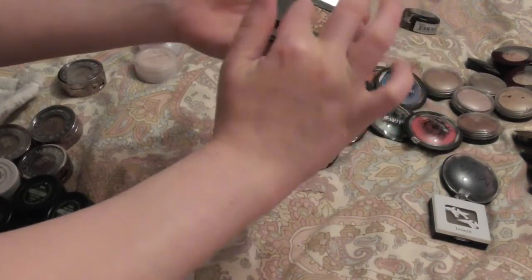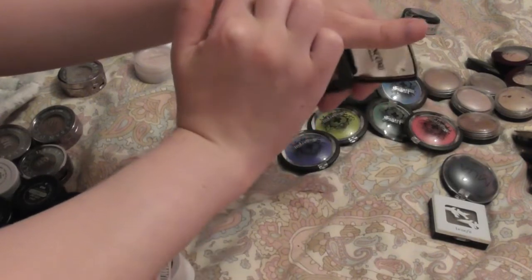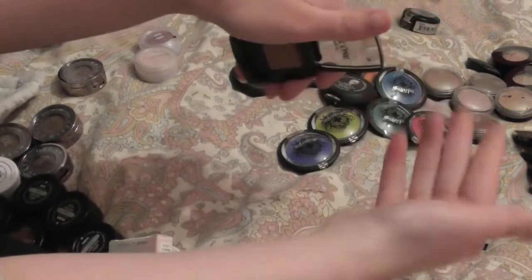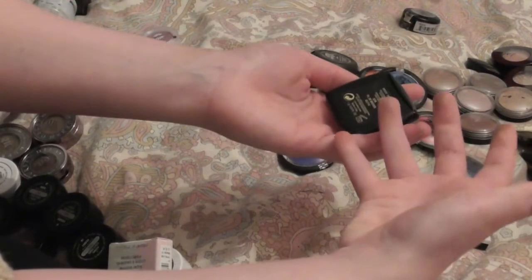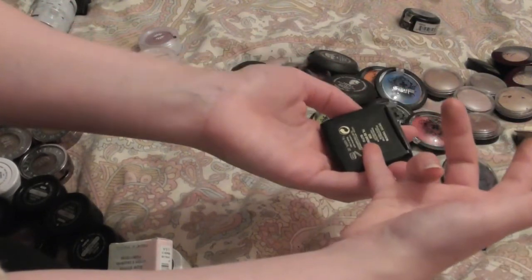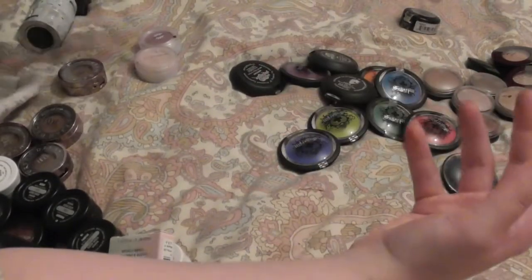I'm also going to get rid of this Lancome one. It was a limited edition for a Christmas collection a very long time ago. I've tried to project pan it a couple of times, and I've just never really gotten anywhere with it. I mean, it's a beautiful shadow. I do enjoy it, but I just don't really use it enough to use it up, and this is in the shade Field of Bronze. Not that that really matters, but hey ho.